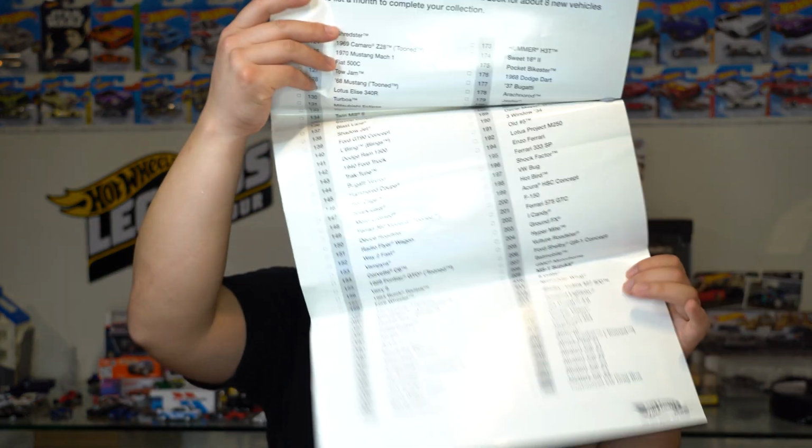Okay, so we have a simple wallet. It's a Hot Wheels wallet. Man, you would have been looking so cool back in 1999 with a Hot Wheels wallet. Let's see what this is. So rolling out poster. So he has obviously put it up, there's blue tack everywhere.